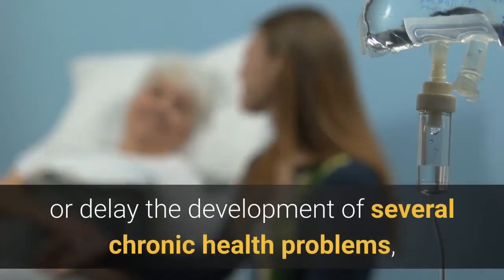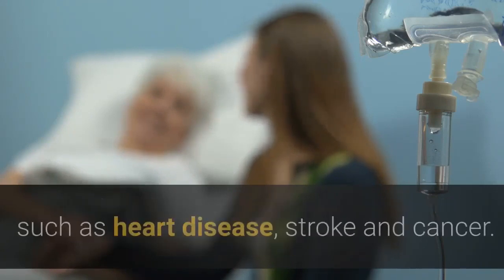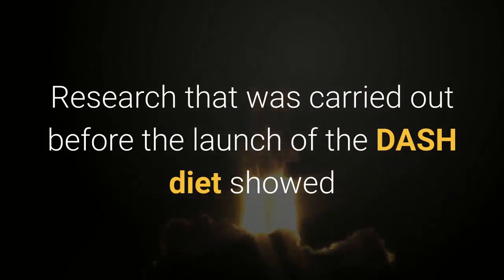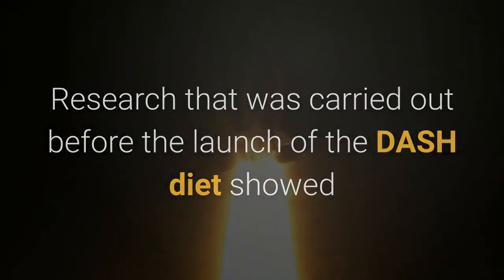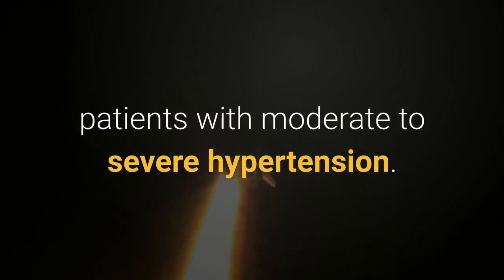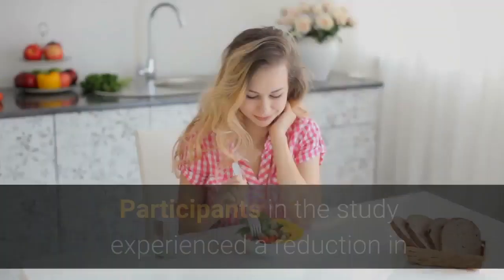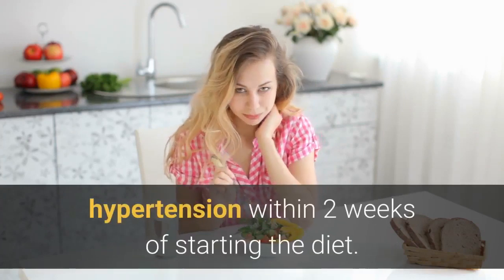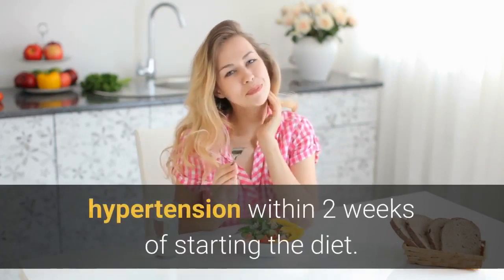These are thought to help prevent or delay the development of several chronic health problems, such as heart disease, stroke and cancer. Research that was carried out before the launch of the DASH diet showed that eating patterns can affect blood pressure in patients with moderate to severe hypertension. Participants in the study experienced a reduction in hypertension within 2 weeks of starting the diet.